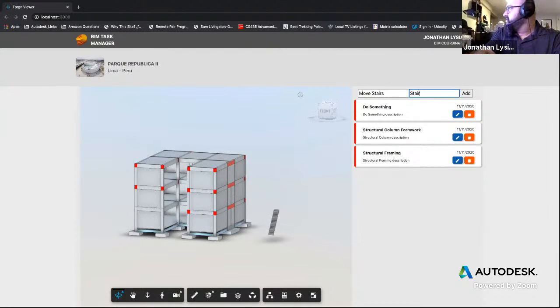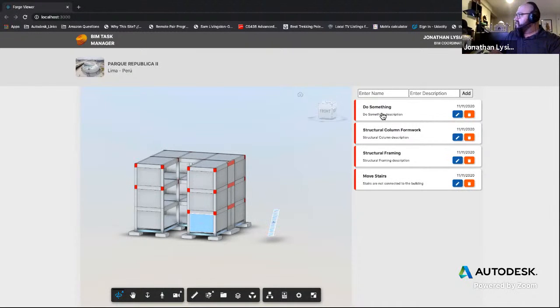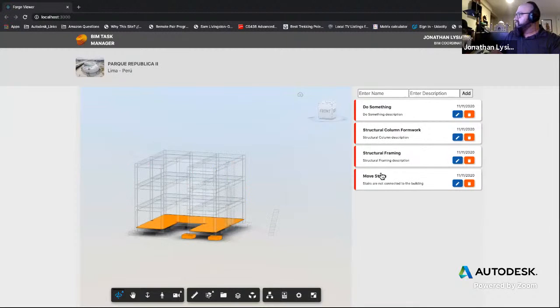Stairs are not connected to the building. And then I want to go over here, select the stairs. Maybe say, oh, they're supposed to be over here. Oh, whoopsies. And I'm going to add that. And then you can toggle the various stages on and off.